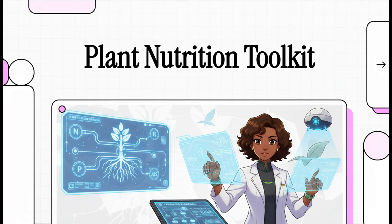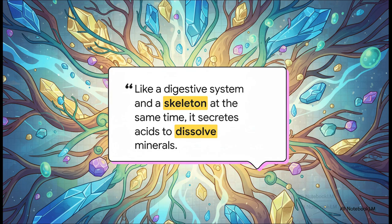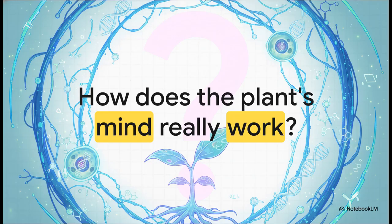Okay, let's dive in. I mean, that description just says it all, doesn't it? We're not talking about some passive thing that just sits there. We're talking about a highly sophisticated piece of biological engineering that is actively managing its world and its own internal workings with, honestly, stunning precision. And that right there, that's the big question for us today. How do we move from just feeding the plant to actually collaborating with its built-in intelligence?